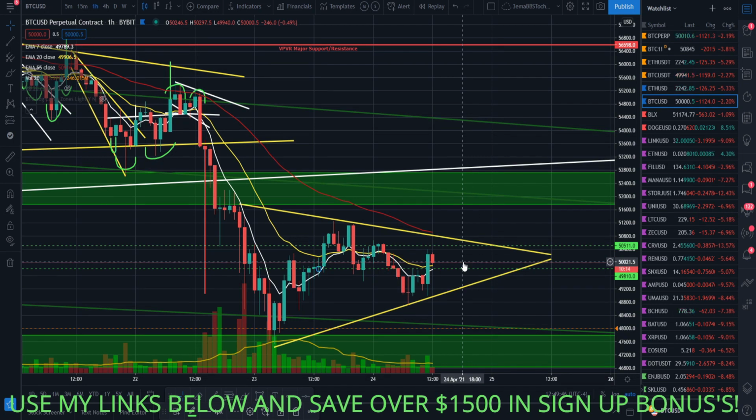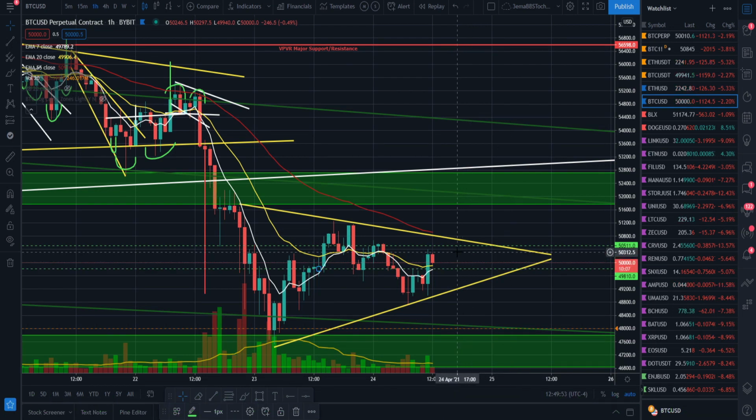Think of it like molecules, guys. Okay, with the more pressure, they will expand. Same thing with the price action, guys. So this is what I'm looking at exactly in the Bitcoin price. Let's talk about a few other altcoins.